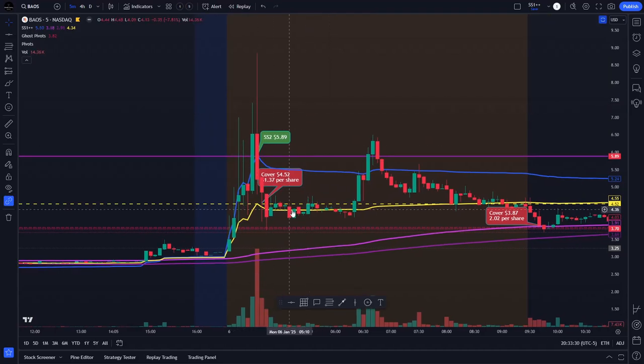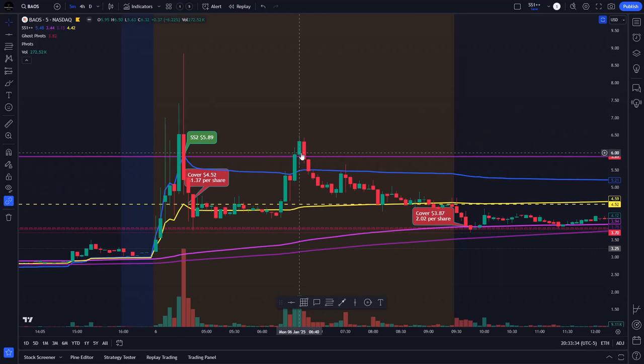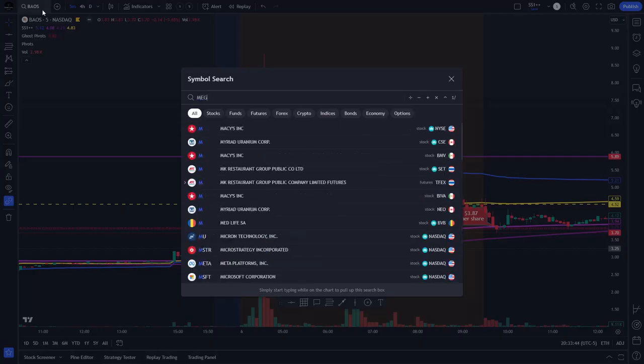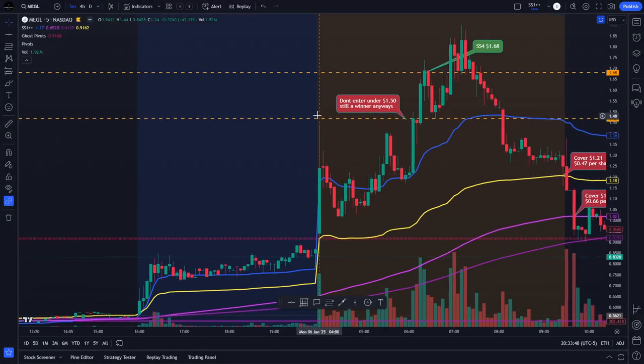And see how it comes here and it bounces back up. That's what we sometimes do with the midpoint, but you could have taken it here, taken it back again, closed at midpoint again, or just waited for that purple line right here for $2.02 per share, which is a really nice win.